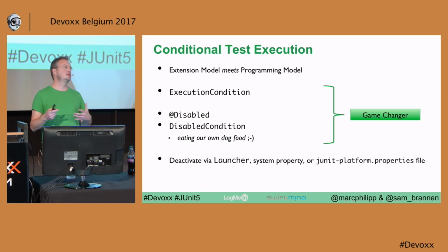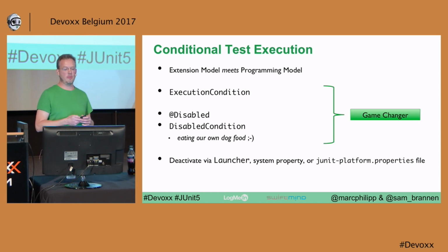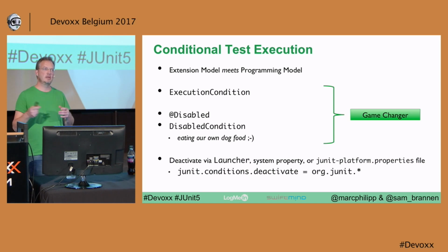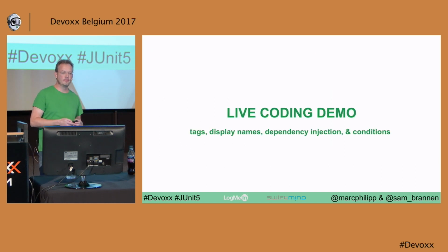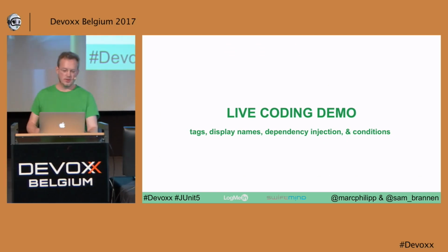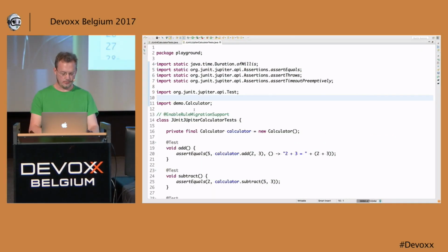And if you want to turn these things off, we actually have a feature for that. Maybe you had some stuff that's disabled, or for some reason you want to see if those tests should actually pass in the current environment. Then you can deactivate those via the launcher with a system property or in the JUnit Platform properties file. That's via a key named junit conditions deactivate, and it accepts a pattern. So you can turn off all the JUnit conditions or any conditions you've written in your company, or Spring conditions or stuff like that. Now we will take a look at these things in turn: tags, display names, dependency injection, and conditions.